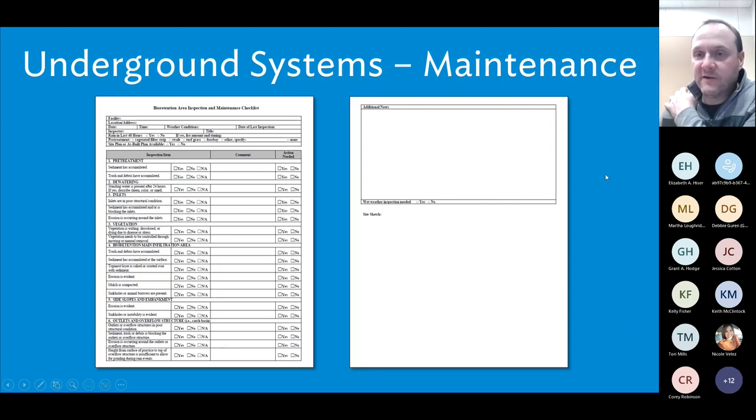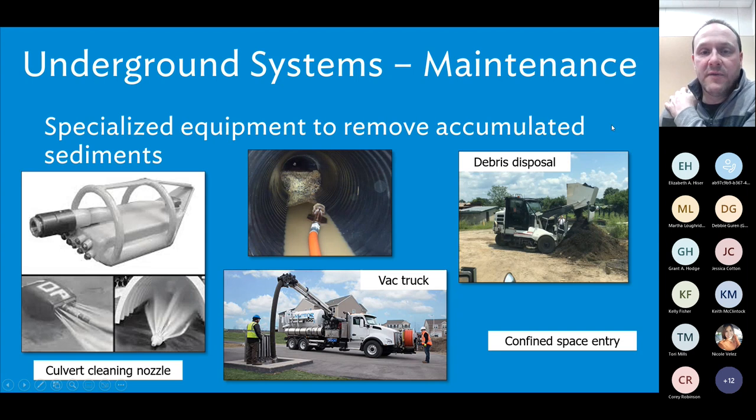There will be standard inspection sheets, but things that need to be considered for maintenance, these are typically not something you can maintain easily on your own. They generally need specialized equipment to do proper maintenance, specialized hosing, specialized nozzles that draw the accumulated sediments to a vac truck, for example.